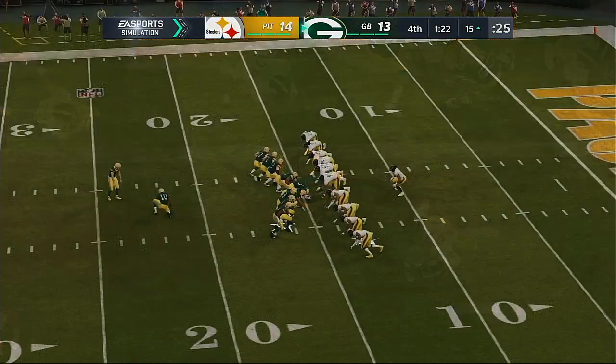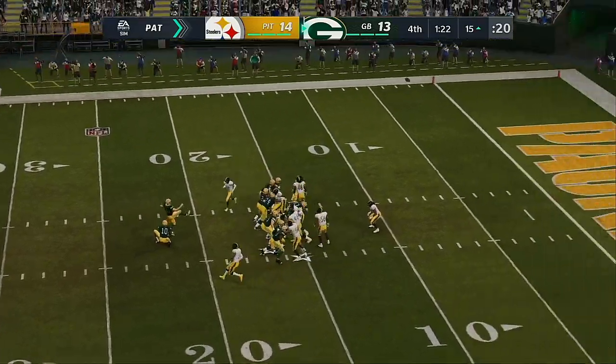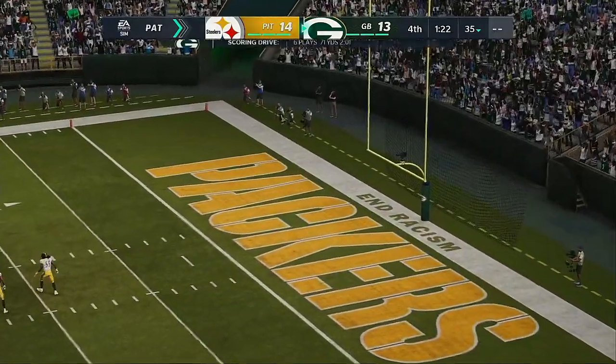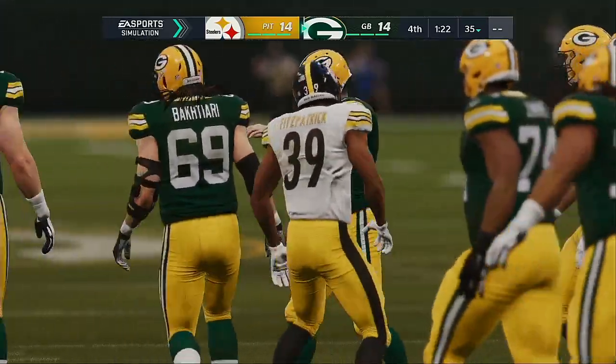Well, the hard part's done. Now they just need to split the posts, tie it up, but then their defense is going to have to hold up to send it to overtime. Yeah, no matter what. I know there's an inclination when you have momentum to go for two here, but if you miss it, you don't give your defense a chance at all.